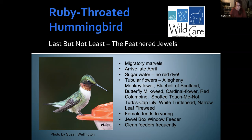Do not use red dye. It's unnecessary and it's also harmful to the birds. Almost every hummingbird feeder out there is red or has red on it, and that will attract the birds to the feeder, so you don't need dye.